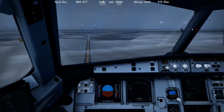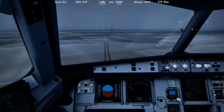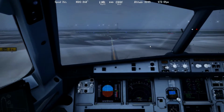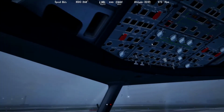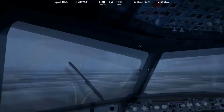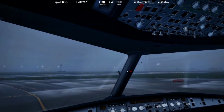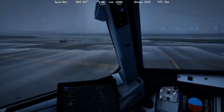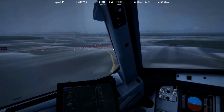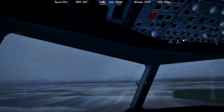Right, and we'll taxi down to Golf. We need the wipers, let's see. Actually, we don't actually, so I'm not going to use it. Alright, strobe lights, where are you? Goes to on. We'll line up on the runway for departure. Taxi light goes to takeoff.